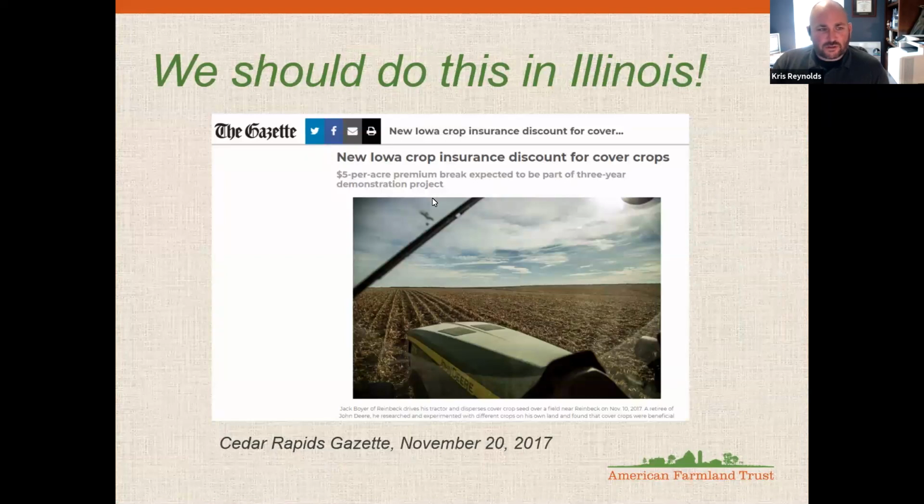In 2017, our neighbors to the west in Iowa put together a crop insurance discount for cover crops. What it amounts to is a $5 per acre premium discount on their crop insurance. A large majority of farmers take some type of revenue policy or other types of policies as protection, so it's a very widely used program. It's also heavily subsidized through the Farm Bill.